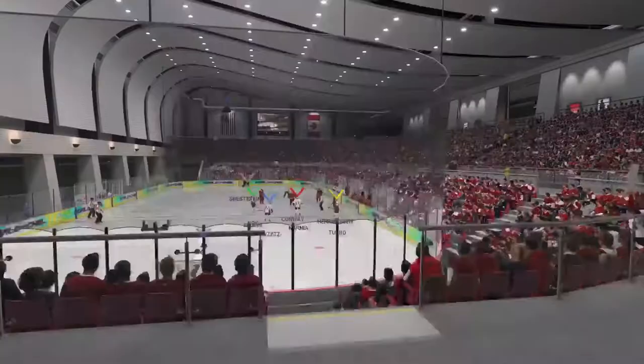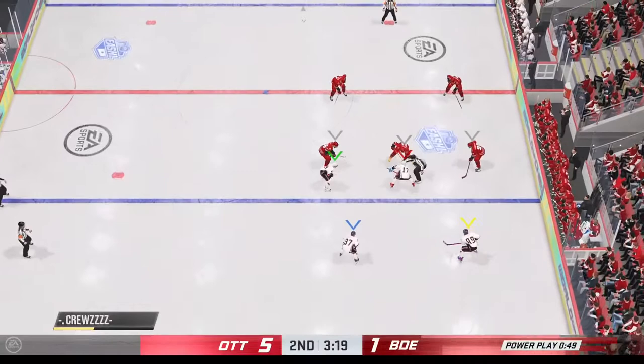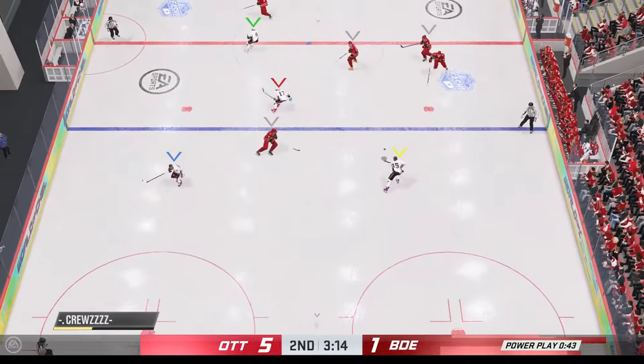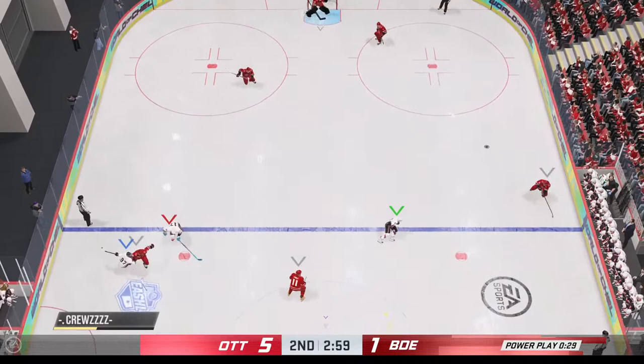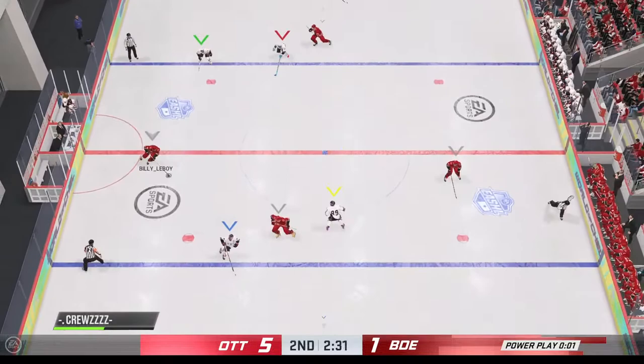Conway's looking to win this draw on this man advantage here. Tripping. David's won the draw here in the neutral zone. And they send it down the ice. Angles it over to Lias. Things start to get a little physical out there. Here's a short pass to David. Coast to coast, he's got the puck. And time expires on the power play. Both teams back to even.